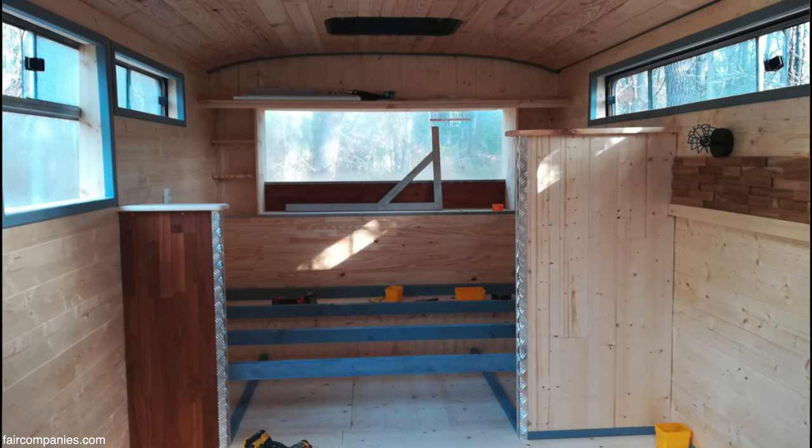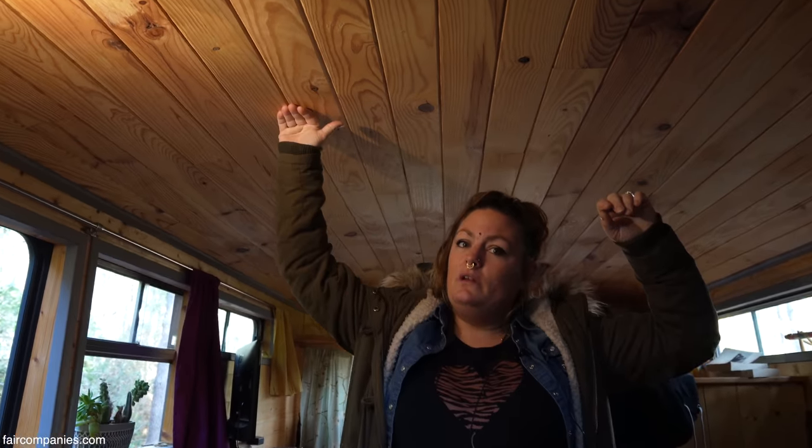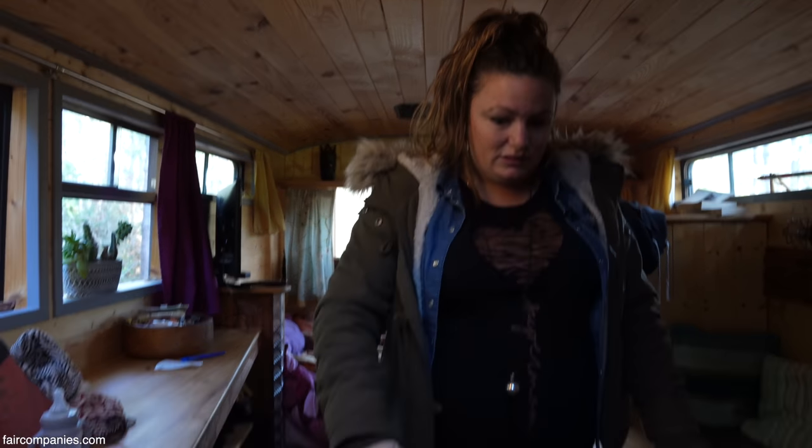Yeah. So we kept the shape of the bus. We put insulation. Insulation? Yes. And then a cover of wood. We had to do something with the floor because it was high.